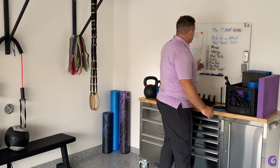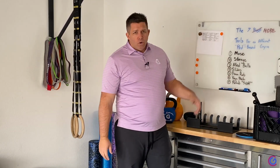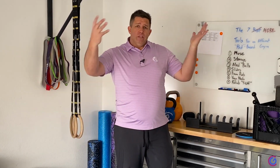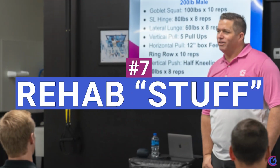All right, yoga blocks. Then the last thing, number 7, if you're building a pod style gym in your clinic, you want to have the most efficient use of space. What else should you have? You should have music, storage, throw a couple med balls around, add some sliders, foam pads, yoga blocks, rehab stuff, all the things we talked about in the first video. And one more thing, you're gonna need rehab stuff.